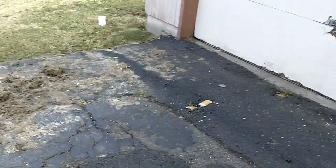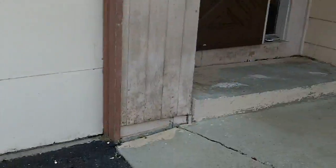Asphalt driveway is pretty rough. Take a look at certain spots along the edge that are kind of crumbling up here. Looks like it has been completely neglected, but it definitely is pretty rough. We'll take a look around the side yard as long as we're here, but there's an idea of what's going on in the exterior.